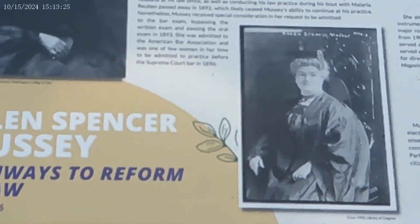Ellen Spencer Mussey, Pathways to Reform in Law, 1850 to 1936. Early life and local ties. Ellen Spencer Mussey was born and raised in Geneva, Ohio. Her father, Platt Rogers Spencer, was known for being a reformer and conceptualizing the Spencerian penmanship, a style of cursive handwriting. Spencerian penmanship was considered the American de facto standard for business correspondence prior to the adoption of the typewriter, and Mussey served as an assistant at his penmanship school, the Spencerian Business College, before his death when she was 14.